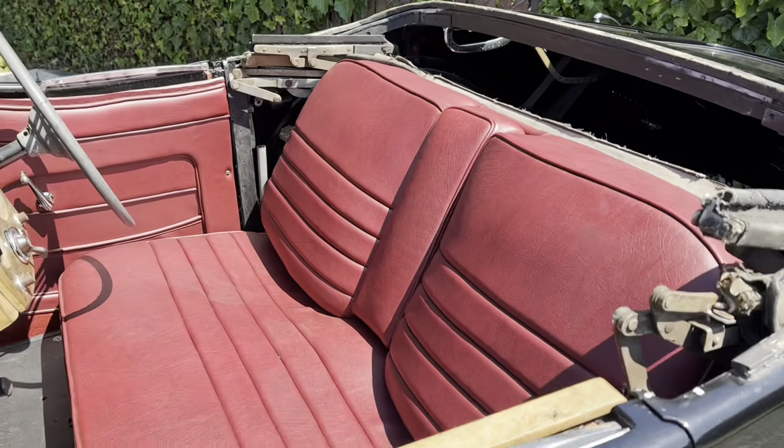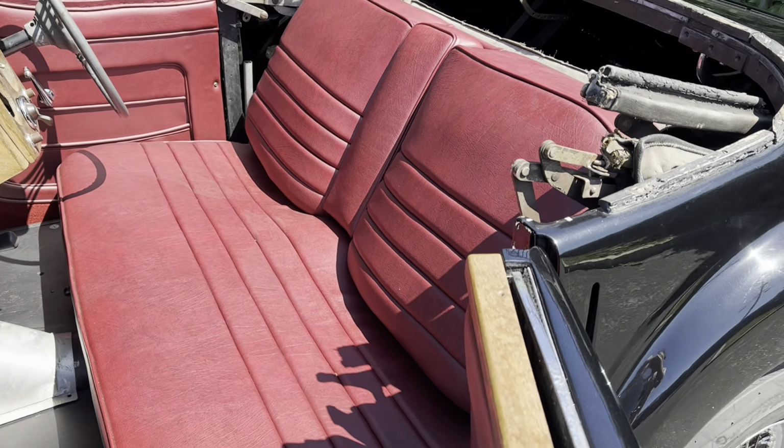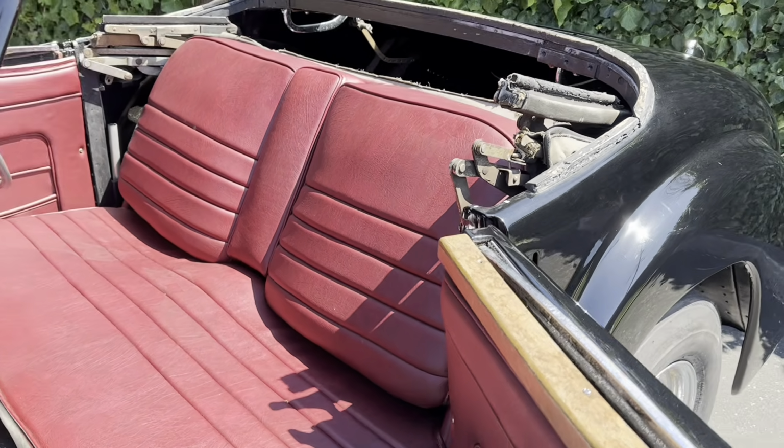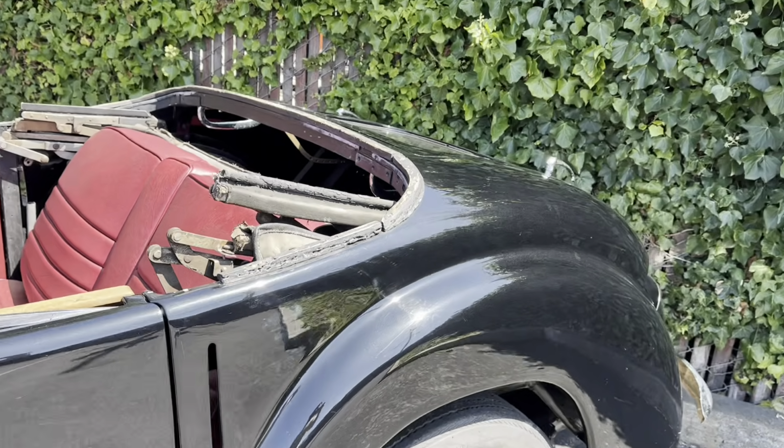It's still a project. It's got a lot going for it. It's a pretty rare car. It's probably the only one you will find for sale probably anywhere right now. I don't know if there's another one for sale. I doubt it. I never seen one myself.